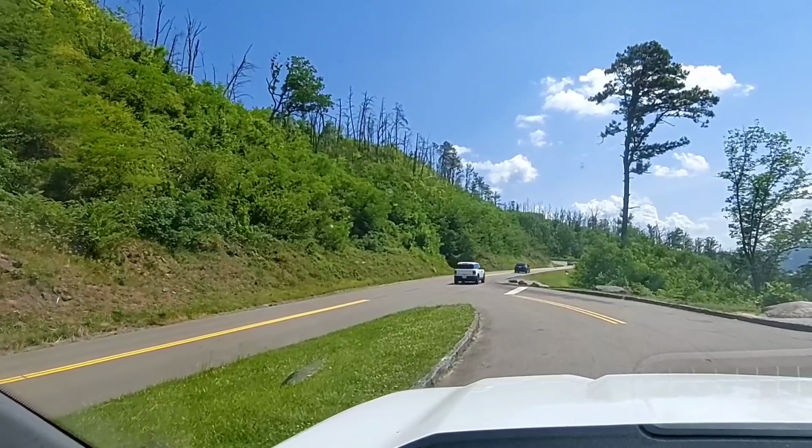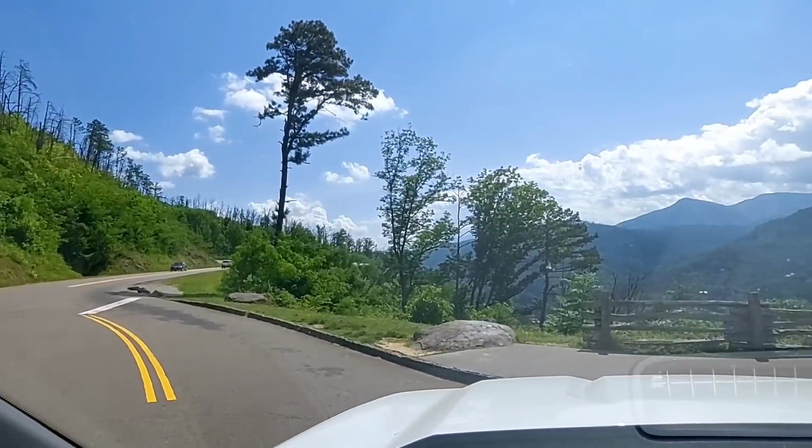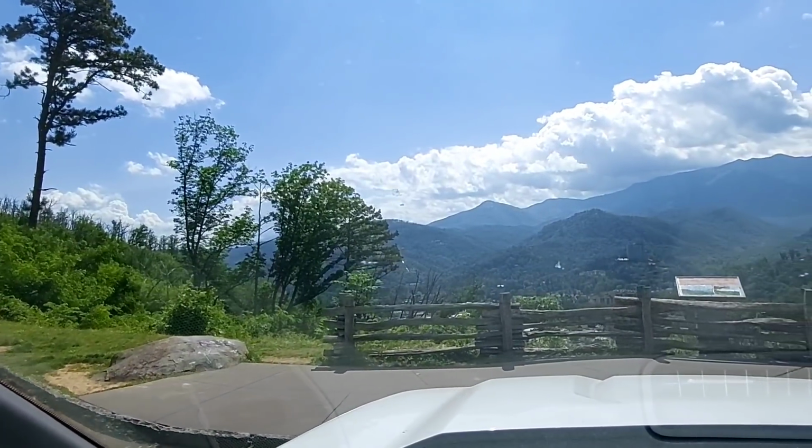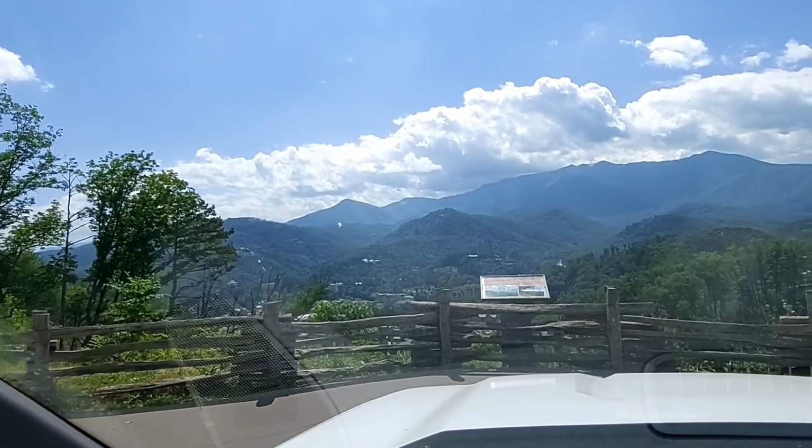I can't wait. Yes, I'm buying a new Subaru. This truck isn't doing it. This truck is not doing it. I don't like this truck. I mean, it gets me around. Hello.